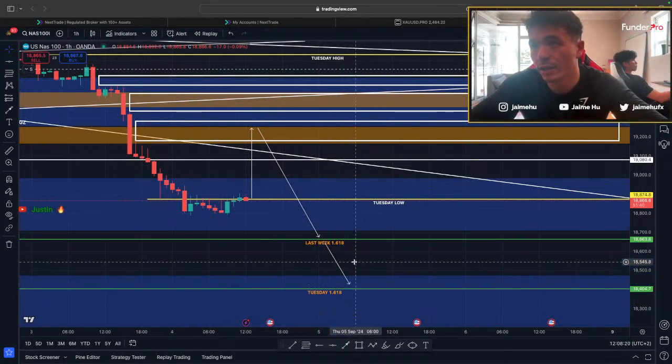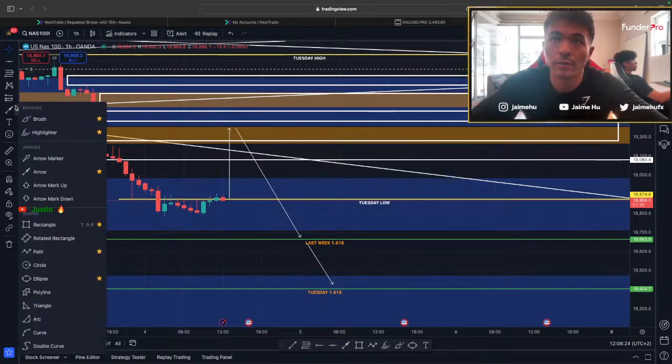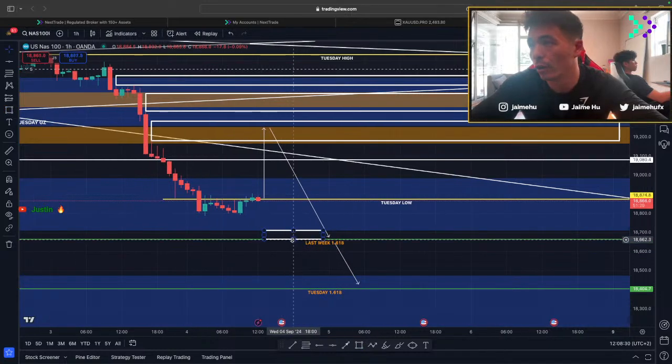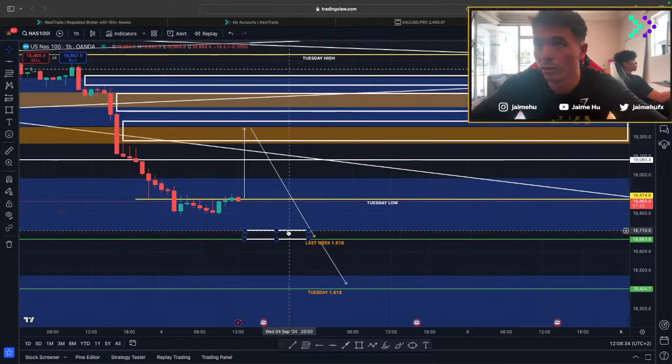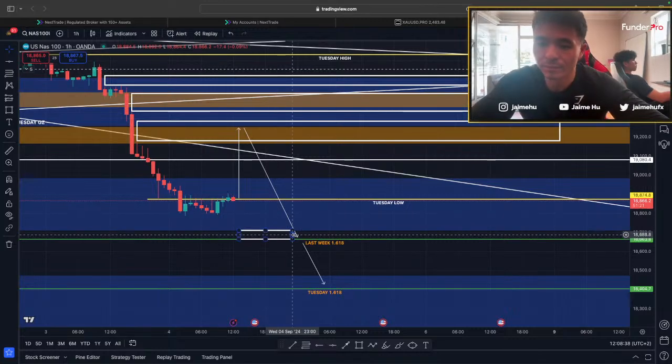If we don't get this move on Nasdaq, I think essentially what we would look is taking longs right about here. So looking for longs at 18660 and 18710. Right, so it just really depends what the market gives us for Nasdaq.